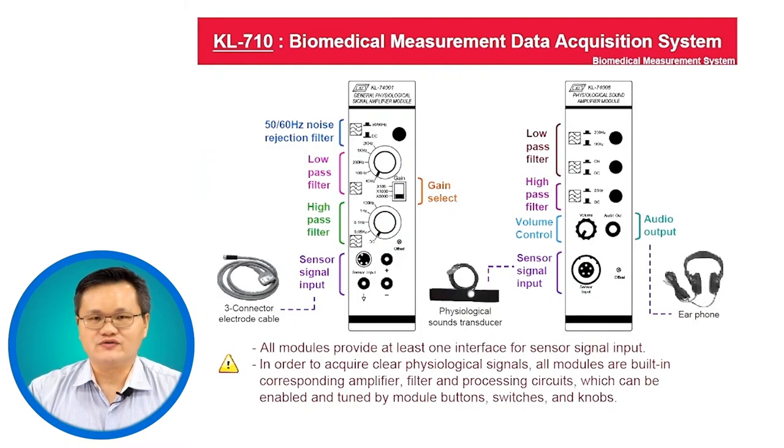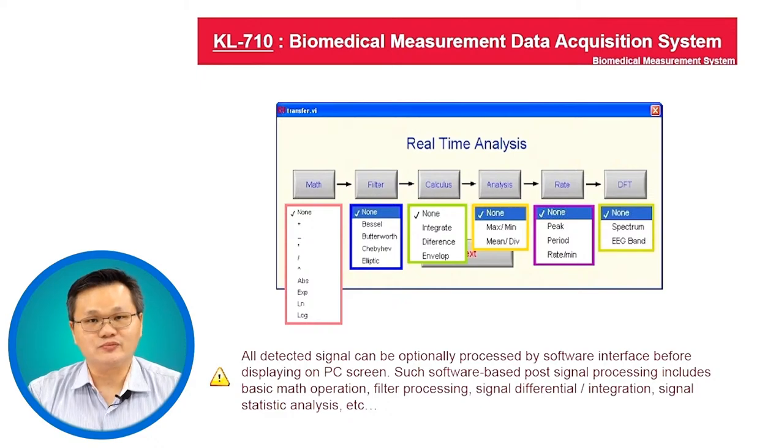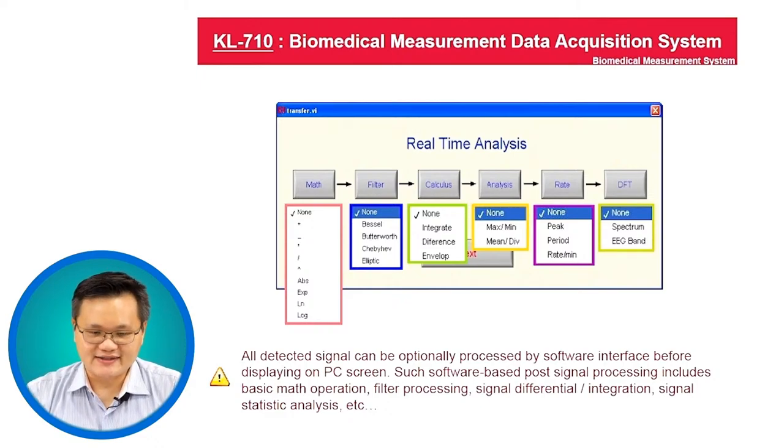Also, there are different types of amplification and high-pass, low-pass filters. These can help enhance the biomedical signals. And we will also provide software for real-time analysis. So it will also be a good solution for research and education purposes.